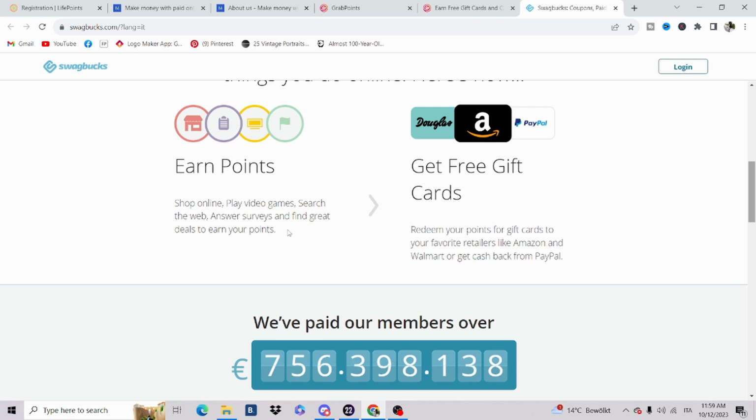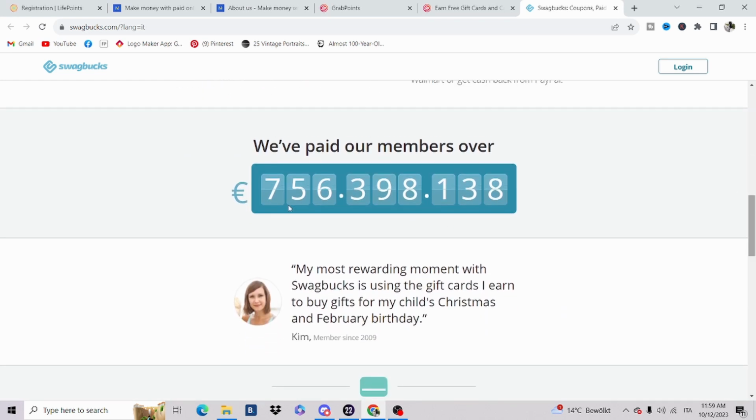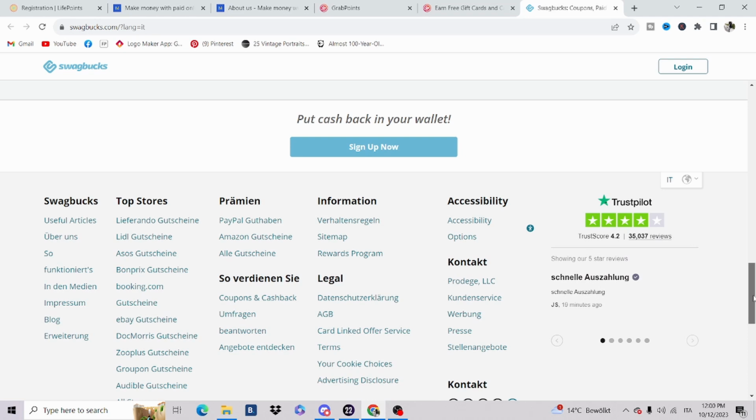So on Swagbucks as well, there are different activities that you can do, like shopping online, playing videos, searching the web, answering surveys, and also finding good deals. There are different ways you can earn from these. You can get gift cards or redeem your cash using your PayPal account. Here you can see they have paid out over 756 million euros to the members of Swagbucks. So these are actually paying websites, guys.